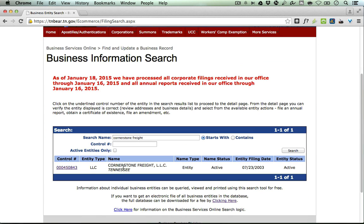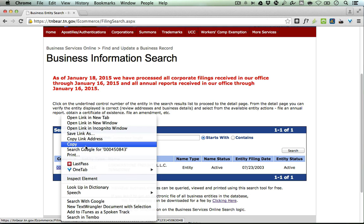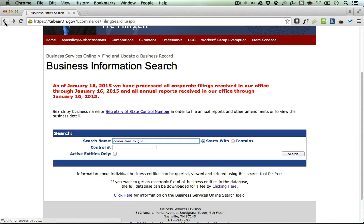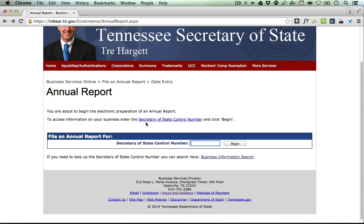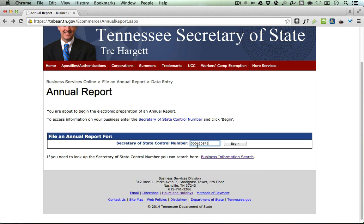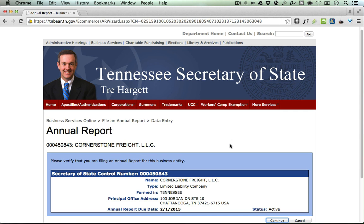And here's the LLC name I was looking for. And over on the left, you can see the control number is right here, 000450843. You can write this down, or I'm going to highlight that, right-click, and hit Copy. Once you have your control number saved, go ahead and hit the back button twice. And then on this page, under the annual report, where it says the control number, I'm going to go ahead and paste that in there. So enter the control number in, and then hit Begin.